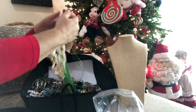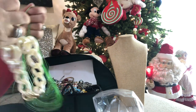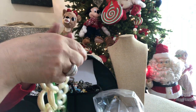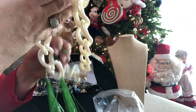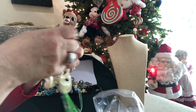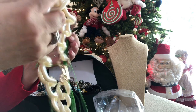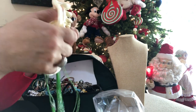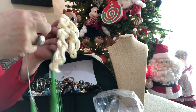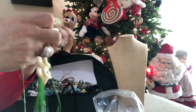We have a tangled mess. Oh my goodness gracious. Let's see, I'm only gonna spend a minute on this, and if I can't untangle it, both are going in the bag and you guys are gonna have to untangle it. Let's see here. Giving myself just a few more seconds to untangle it.